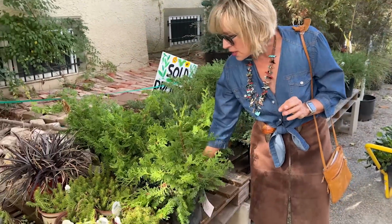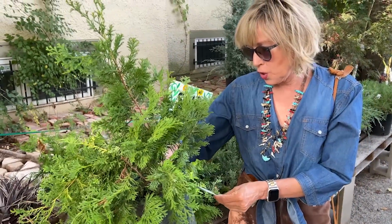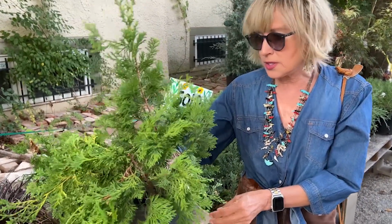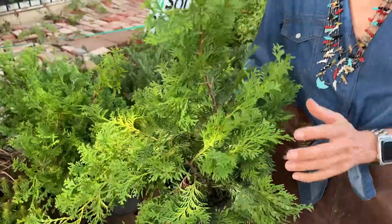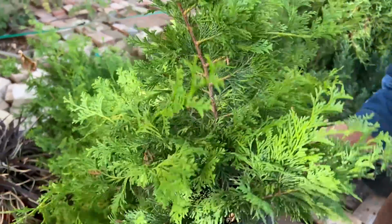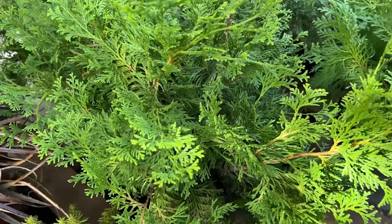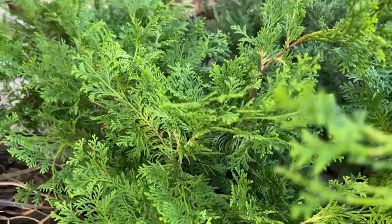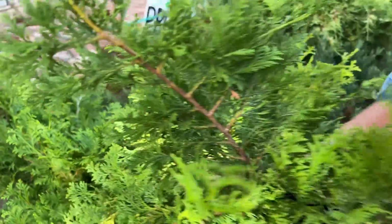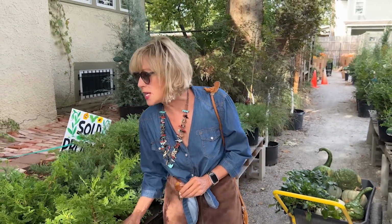Okay, as are these. So if it was closer to Christmas, these are Golden Hinoki False Cypress. And I think these are beautiful. I don't know that I really have enough shade for these, but I often will get something like this, even if it's not going to thrive. I might get it as a short-term seasonal beauty, almost like a bouquet of flowers that I would use in a container.